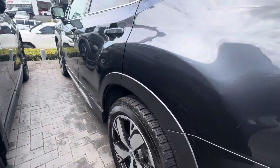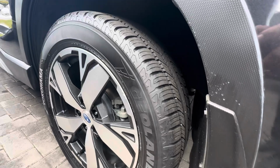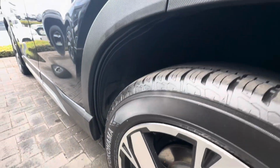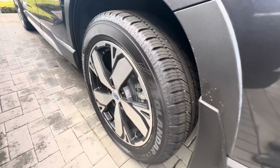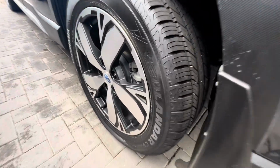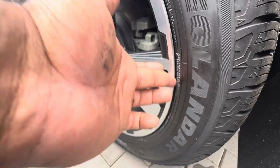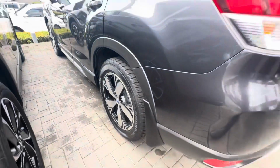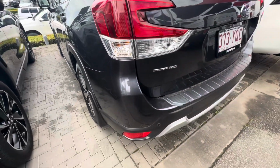Okay, having a look down here now, just going through the wheel arch. Just checking the tread on the back of that. Like I said, 98% tread on those tyres. Fantastic. Just checking the rims on it, make sure there's no gutter rash. Just notice that there's a little bit on this one here, as you can see there, and part up there, but it is a second-hand vehicle. You're going to have those few little hiccups.